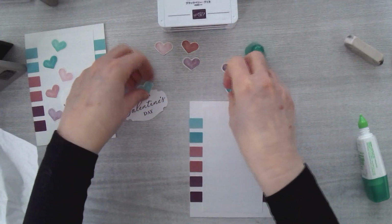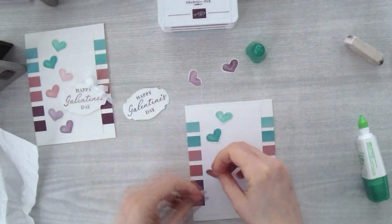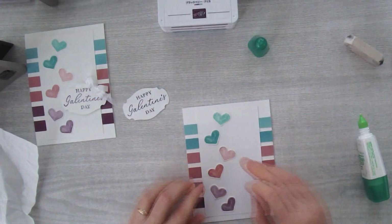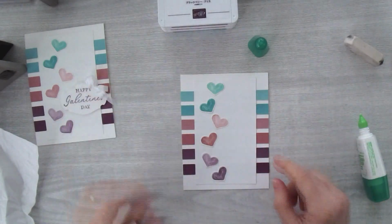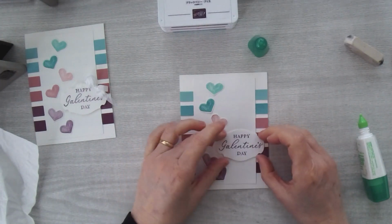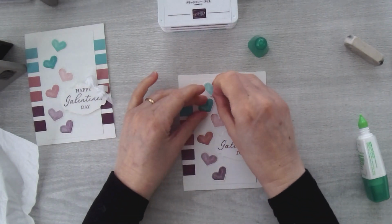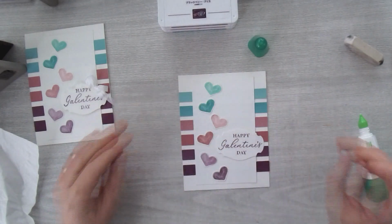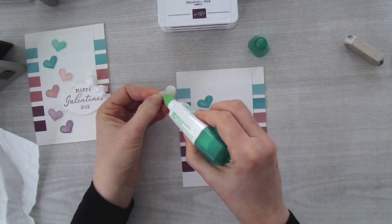The hearts, so I'll place all the hearts first and then I will start gluing them. So I just want to kind of have like, it's not completely random, but I start light, dark, light, dark, light, dark, and then I'm going to have this greeting come right in right about here. So I just want to arrange the hearts so they look kind of random, but not too random. Okay, I think that looks good. So then I'll start with my top heart and I'll just work my way down.